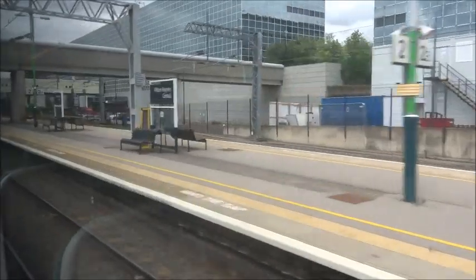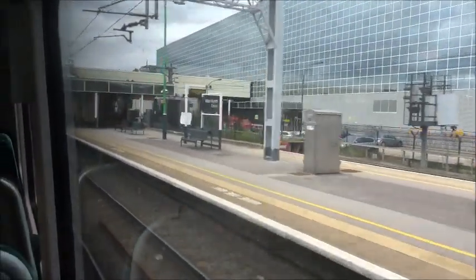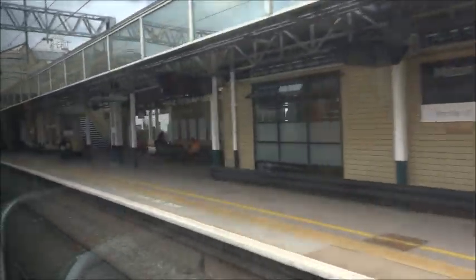Always looks like quite a nice little station. Well, I say little, but not that little. Nothing nice about it. It's not that nice. Well, I like how it's so open.